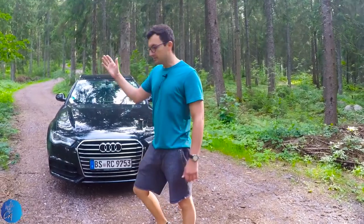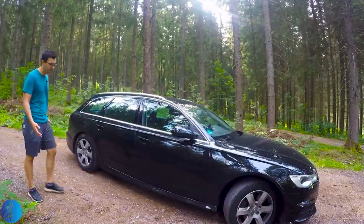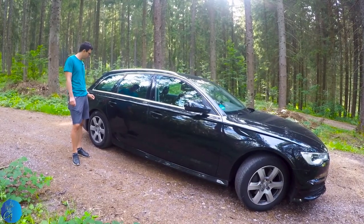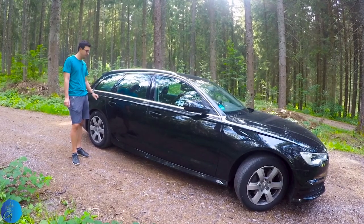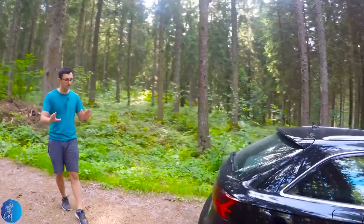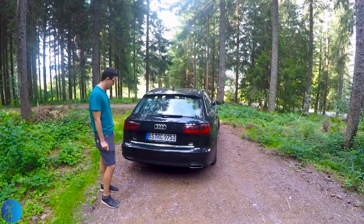Let's move now to the right side of the car. The car is big. We have a proper station wagon. 17-inch alloy wheels. We have a diesel tank, and the max capacity is 73 liters. The back of the car looks, of course, quite dynamic. TDI Ultra on the right and A6 on the left side.